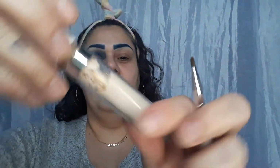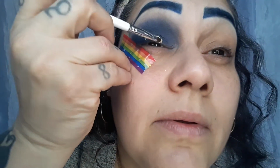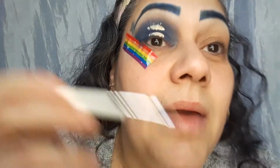And I'm using, funny that we're talking e.l.f. Oh no, this is ColourPop. I used e.l.f. last time, duh. So it's not funny that we're talking e.l.f. I'm using ColourPop. And I'm going to put it in the middle. And I'm going to look up, look back, look this way, look that way. And ooh, there's a nice lovely mess.